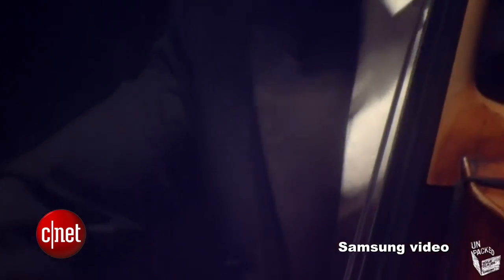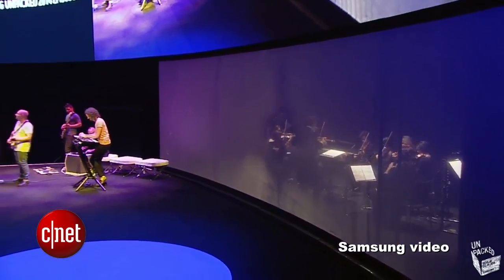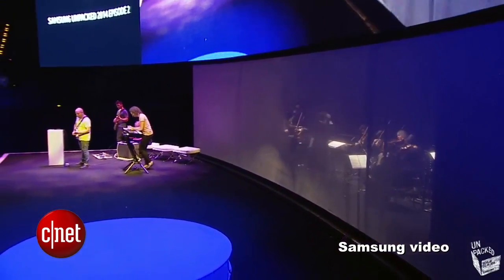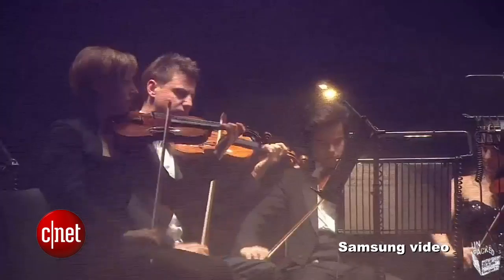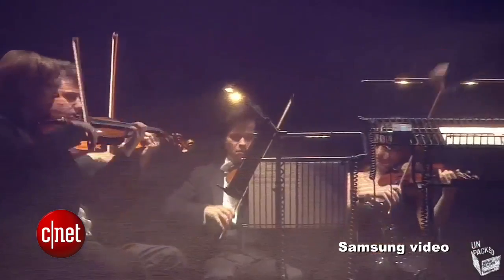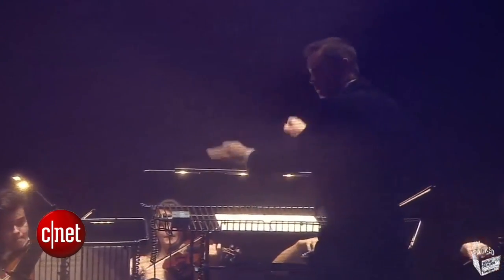Every one of these cellos and violins has a Galaxy S4 inside them. Are you serious? No, I don't know. Shut up. Why are they using sheet music? They should be using Galaxy stuff. Yeah, they should be using tablets and everything. Crazy. So, yeah, we're expecting to see that.